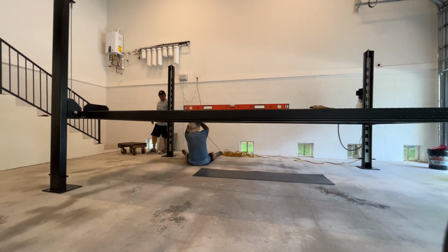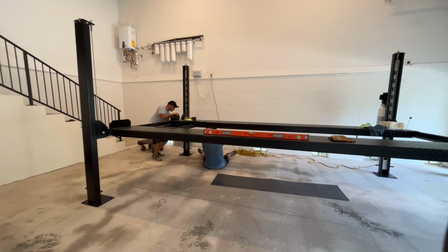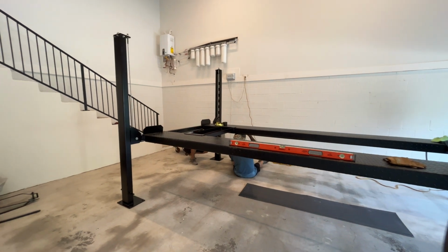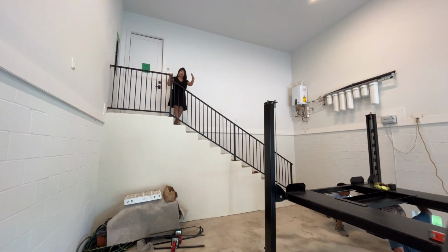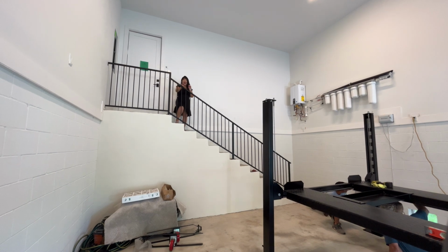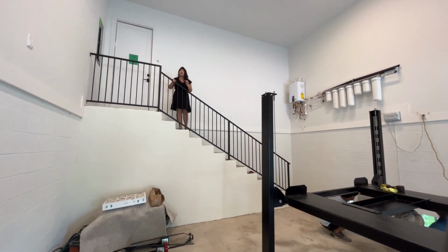You are looking at a lot of exciting activity going on in the garage of our new home in its final stage of construction. You're watching Smarter Real Estate Weekly on Wednesdays, and this is my special series, Building My Dream Home. We have a two-car garage that's oversized and extended, and a car lift is being installed right now as we speak. The reason for the car lift is because we live in a floodplain.